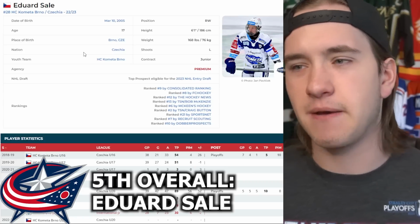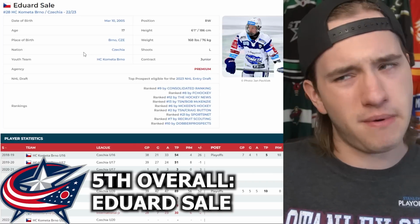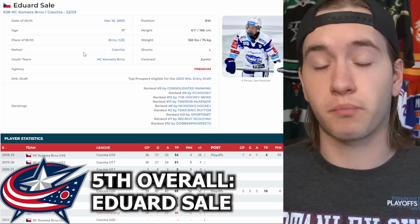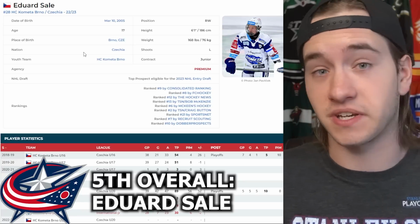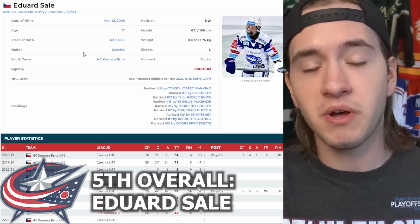But the way he's able to push play, the way he's able to control the puck, and the playmaking he has, I think that's something that the Columbus Blue Jackets are really going to prioritize. They already have that in some of their picks, like Kent Johnson, is puck movement, and I think Sale will fit right into that system going forward.